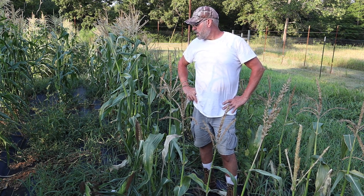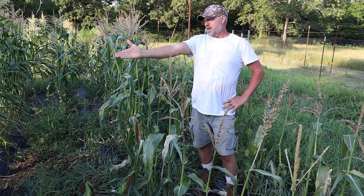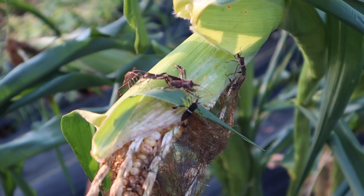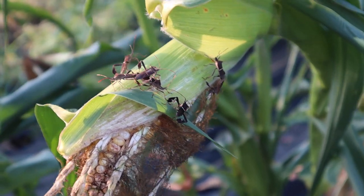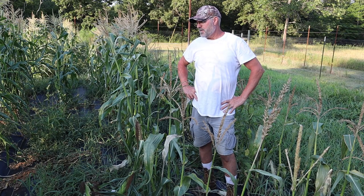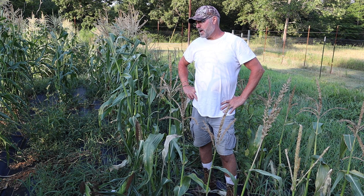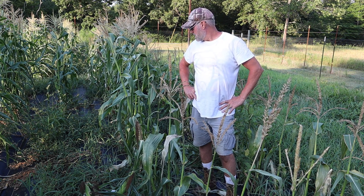But you know what, this corn has been holding up pretty good. As you can see, all these squash beetles or whatever they are, they're all over the corn. They're all over all my plants basically. They don't seem to be hurting the corn that much, which is a blessing.